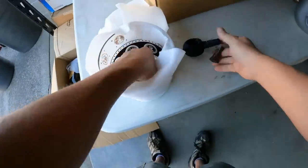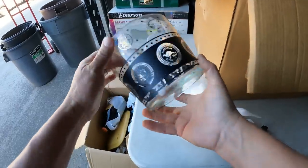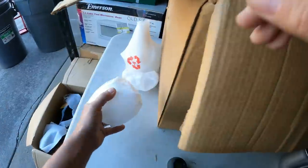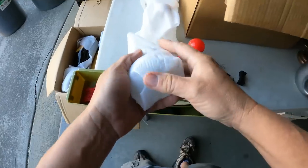Bottle opener, I think. It's got chips in it, unfortunately. A glass bowl, just kind of neat. It's got little coins on here, but little chips on the rim. I don't like that. Another glass bottle, glass cup, another glass bottle, some utensils here.